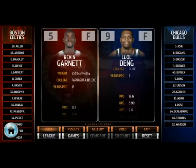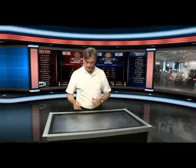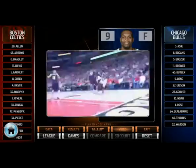I have vital statistics to compare, I have results, I have career performance, and I can also see them in action. There they are. Now, Orad's augmented reality system can seamlessly integrate 3D objects into any location, and I can also manipulate this data to give viewers a clearer picture.